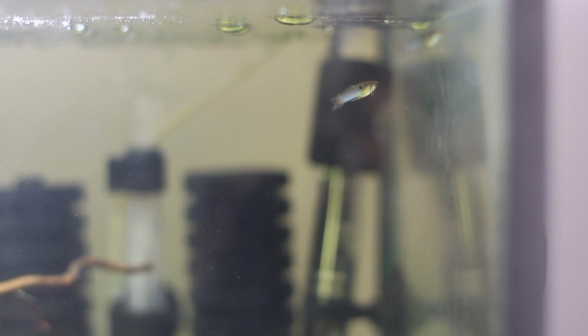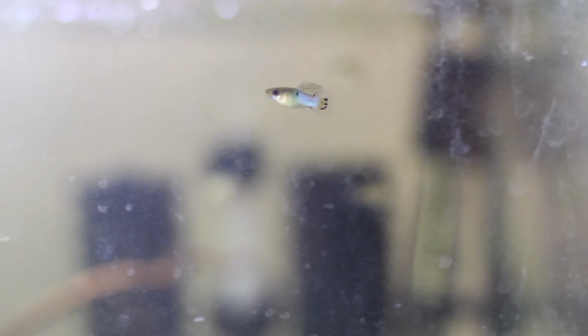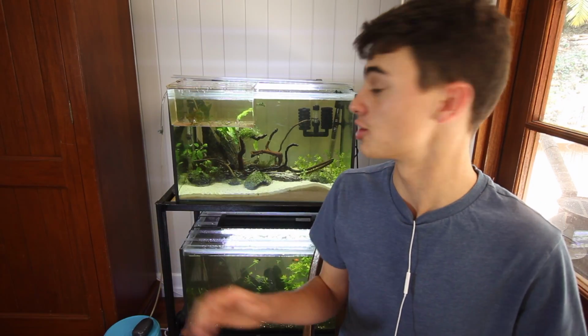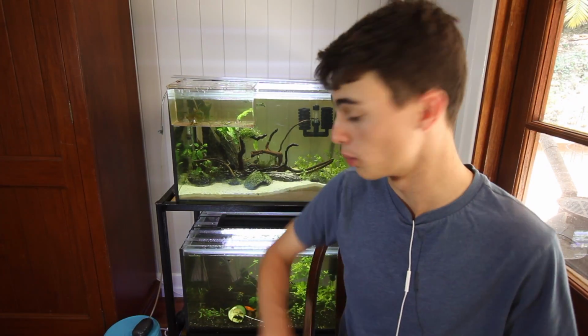I'll show you these ones up here, but basically these fish are the ones that aren't red tuxedos, and I'm not quite sure what they are. They look a bit like a blue star endler or a blue silverado endler, but I'm really not too sure, and I'm worried that these are actually a hybrid of an endler and a guppy, which I definitely don't want in my aquarium. So that's been the issue. That's completely ruined this genetic pool of fish.